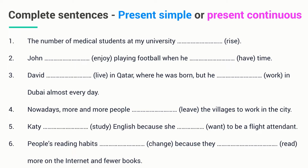Have you finished? Let's check out the answer together. 1. The number of medical students at my university. Here you need to use the present continuous because it is talking about a situation which is changing or developing. The number of medical students at my university is rising.